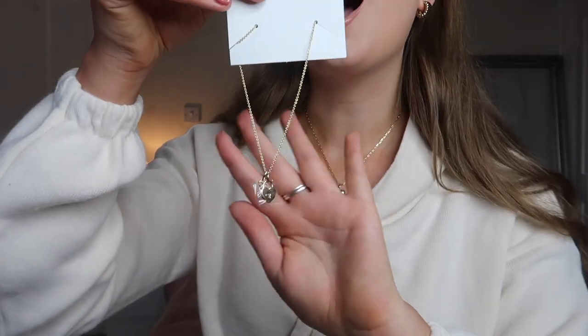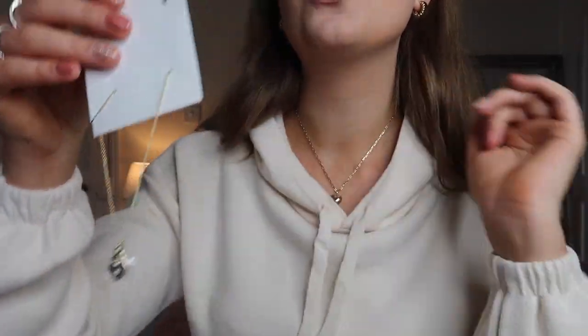So yeah, I'm very, very happy with the two necklaces I picked up. That is just so adorable. And yeah, I'm definitely going to wear this one for today. So, so cute. But yeah, so that is everything that I got from Ana Lucia.